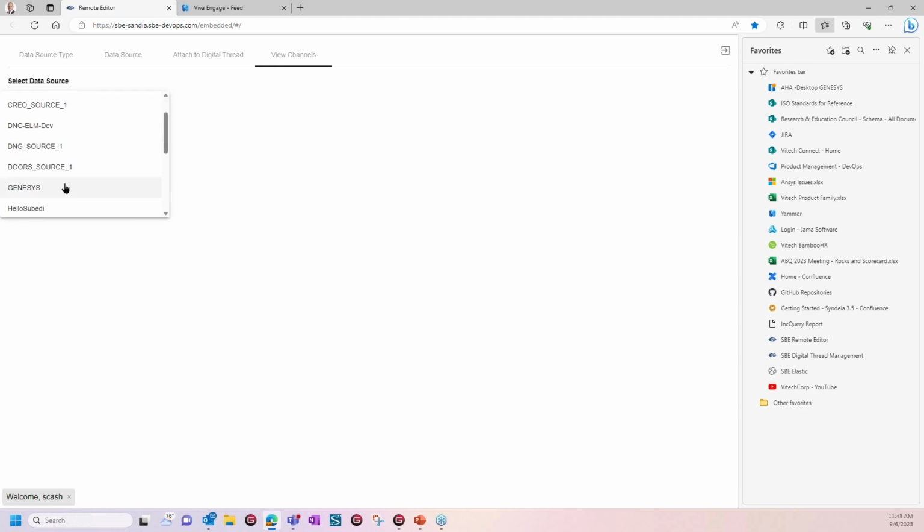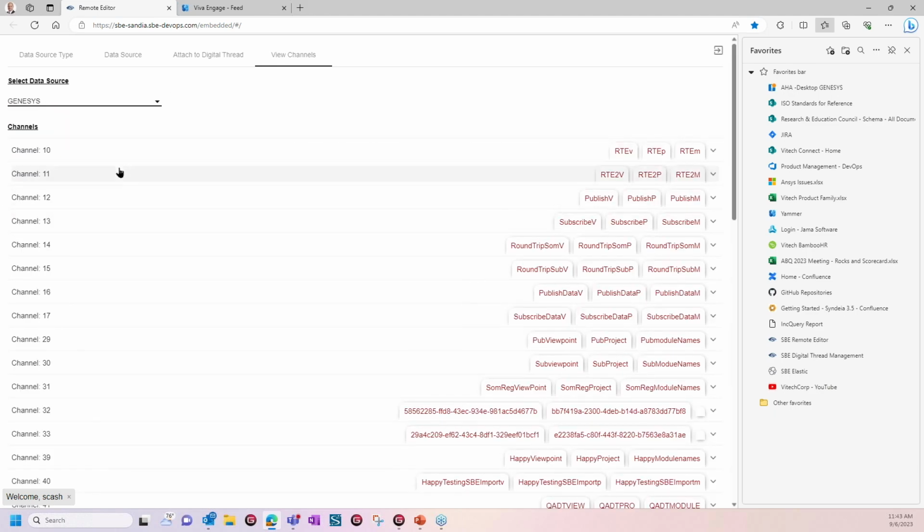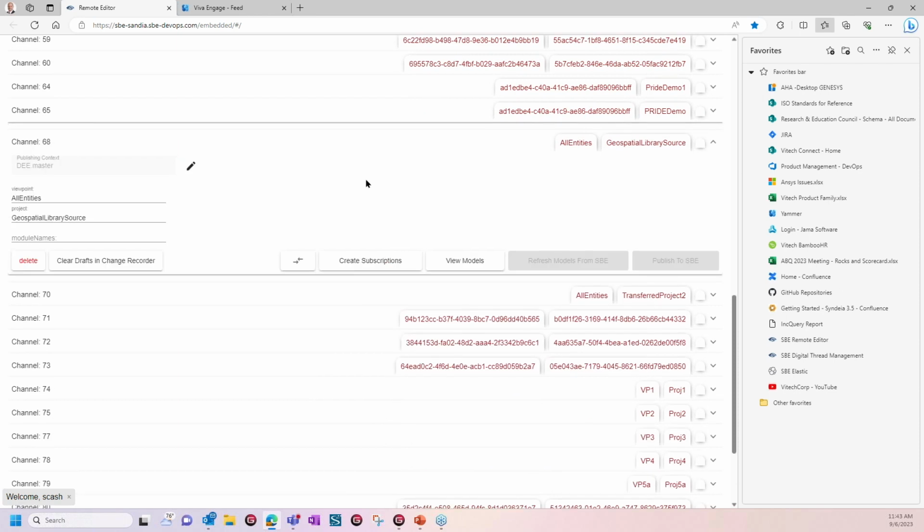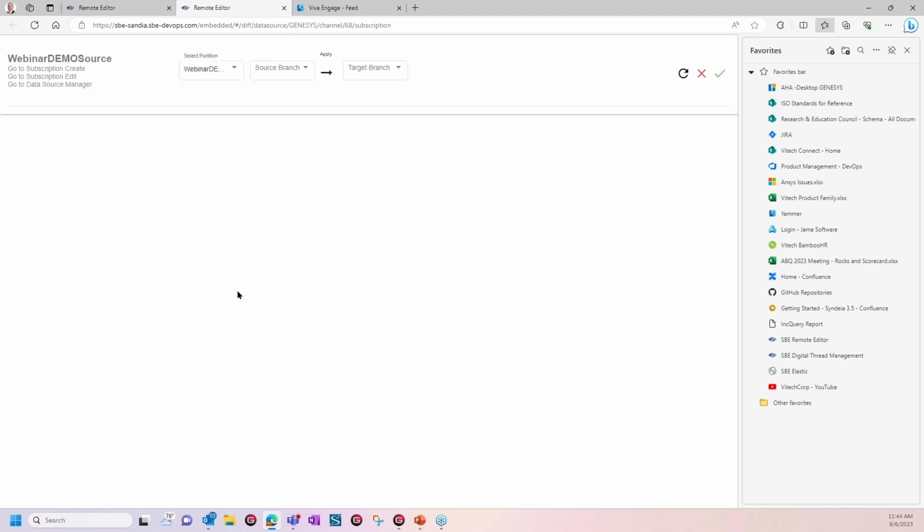Essentially, I go to the GENESYS source, but that channel 68 shows up here, and it has a subscription associated with it. And what I want to do is take that master branch and the subscription branch and make sure that they are in sync. Now this allows then someone to play that configuration, change management, diff merge management outside of GENESYS.